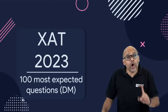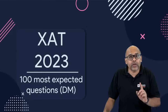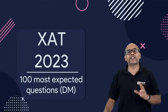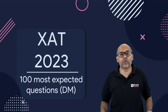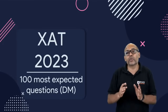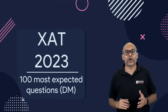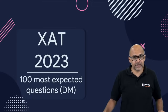So I would always say XAT is actually a slightly easier exam compared to CAT. However, the quant questions in XAT, not the DI, tend to be a bit lengthy to read. They are 5-6 line questions and they will not be that straightforward compared to CAT. That is one of the reasons students say that XAT is a bit tough, because the quant questions will actually be, in my opinion, one level higher than what CAT would give you. Clear? So that's basically what it is.